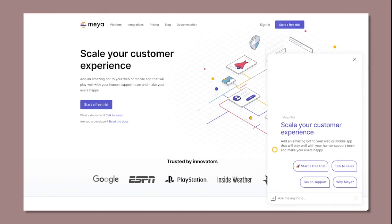So there you have it, 8 takeaways and tips for building your first e-commerce bot.